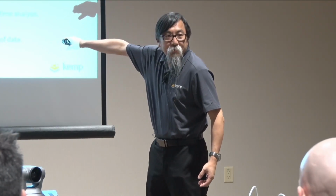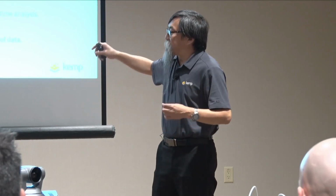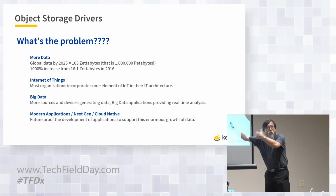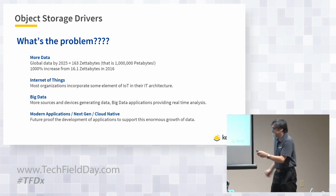And then we have to future-proof ourselves. We have to future-proof ourselves for these modern applications, next generation things that we don't even know about. So we need a flexible framework that can adjust to these next generation things that we're going to be doing for collecting the data and doing things with this data.